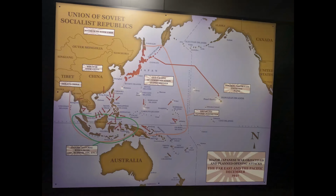And here we go. So this is Japan's war strategy. It says, major Japanese war objectives, planned opening attacks. You can see what they were planning here, and it's just nuts to think of. Because I feel like right now you can cross out Japan, insert China, and nothing would change. These are the exact same Chinese objectives right now. China wants to own the entire South Pacific, for starters. Poor Taiwan. I don't think we're going to be able to stop China from taking Taiwan. I really don't. But that's a conversation for another day.